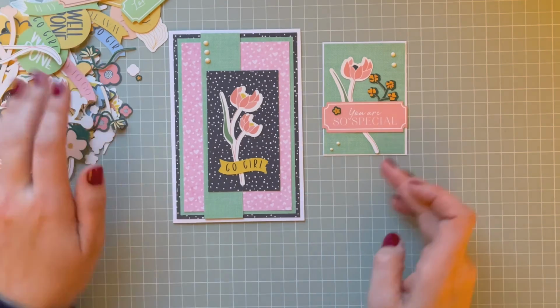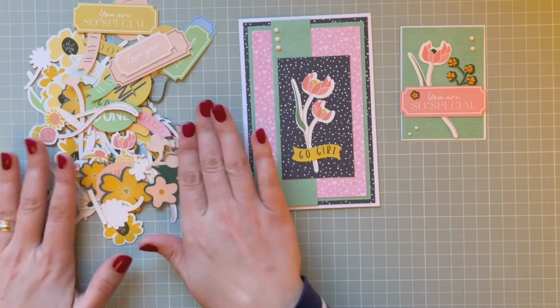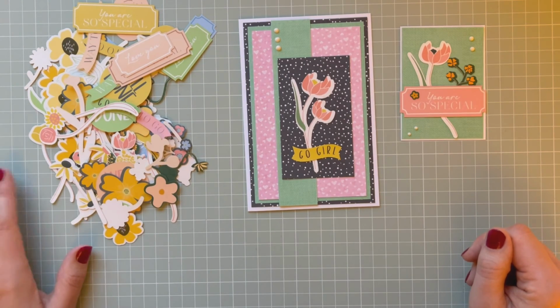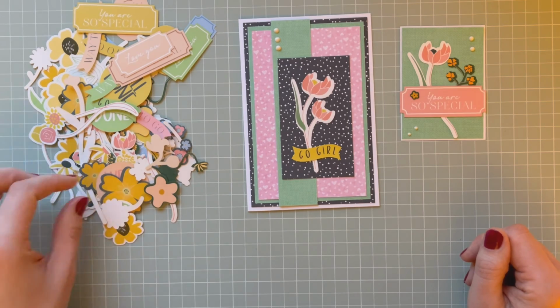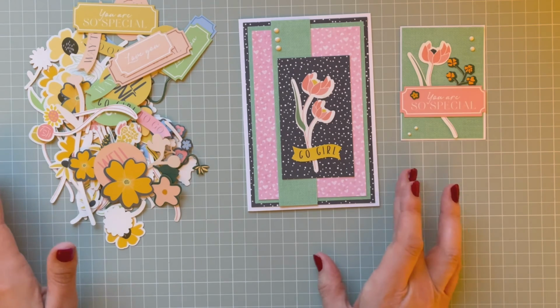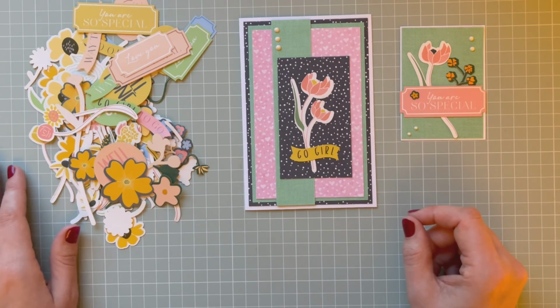I hope you like those ephemera pieces, and you can see that you can create so many beautiful projects. There are plenty of them, so I'm sure it will be enough for another few projects, and I love them. They are really nice and quite thick. So yes, I hope you like this little tutorial and the project I did.